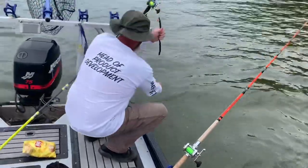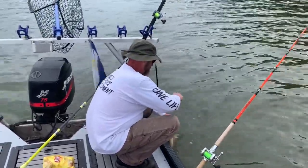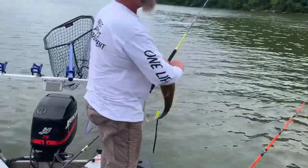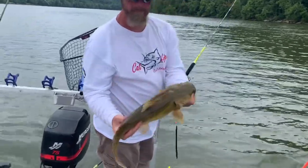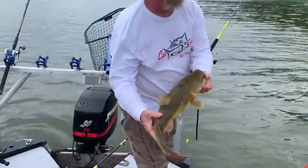Yes, sir. Little flathead. Look how orange that boy is. Hey, fish is a fish, baby. They can't all be big. Pretty little cute little flathead. Dragon bait. Cut bait at that.